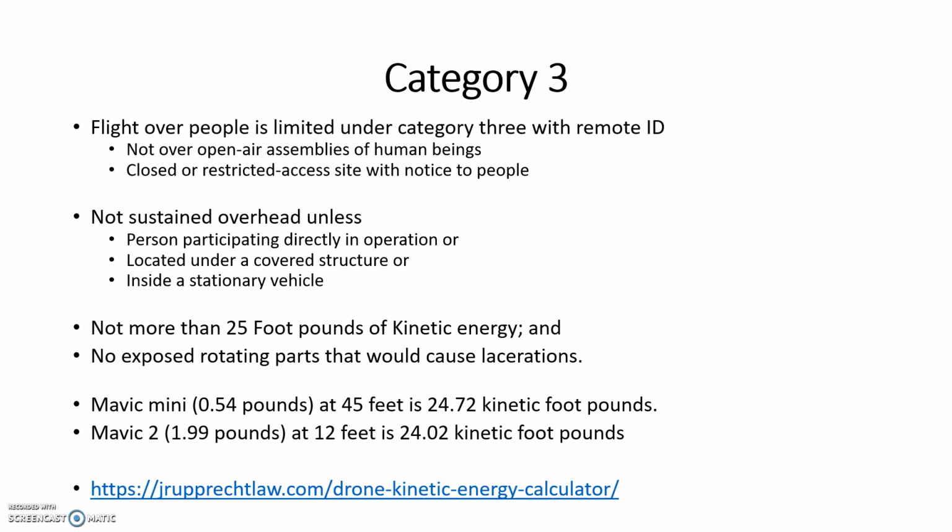Category 3, flight over people is limited. Cannot fly over open air assemblies unless there is a closed or restricted access site with notice to people. So maybe in a stadium, the back of a ticket, or you would put up some signs that say, hey, we're going to be flying drones overhead. You're not allowed sustained flight overhead unless the people are participating directly in the operation. They're located under a covered structure or inside of a vehicle. Now this criteria is going to be no more than 25 foot-pounds of kinetic energy and no exposed rotating parts that would cause lacerations. So get used to flying with your prop guards on. A Mavic Mini could fly at 45 feet and a Mavic 2 at 12 feet.